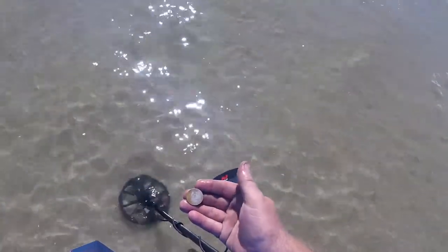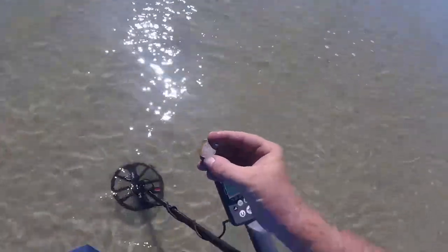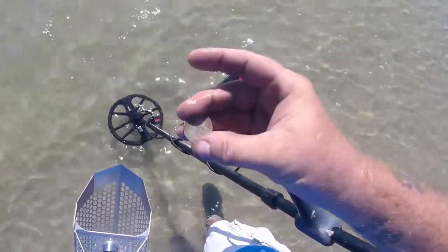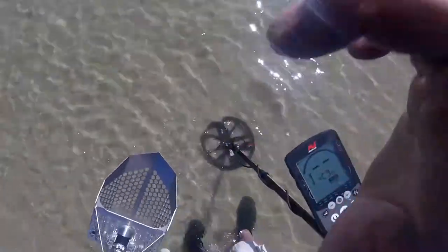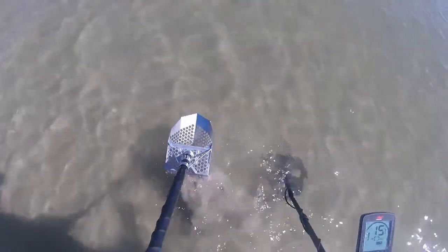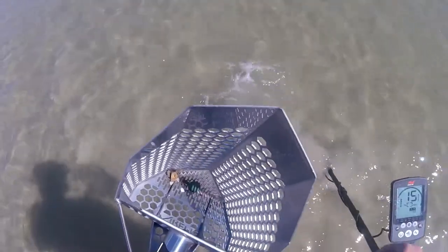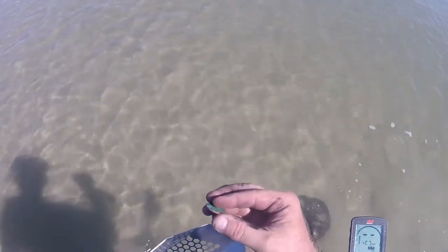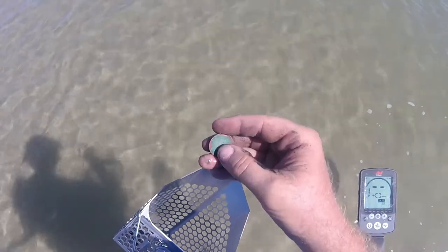Another quarter. I think. No? That doesn't look like a quarter. We'll have to check that out. Guys, I hit a 28-29 here in the scoop. What do we got? Another quarter. Been here a while.